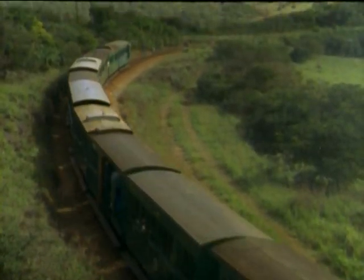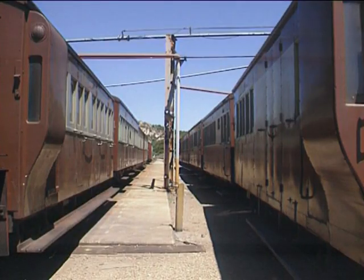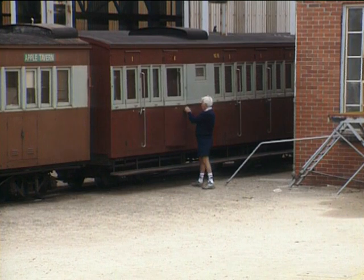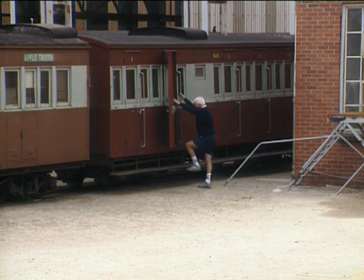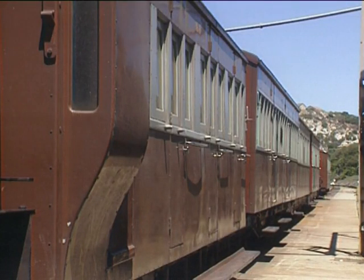It's been part of the scene of Port Elizabeth for nearly 100 years. And we have coaches here that date from 1902, and they're still in service. Coaches with old Cape Government Railway bogies on still. Very historical, very interesting. We as a society of volunteers have spent a lot of money on restoring the coaches, bringing them back into decent, serviceable condition.